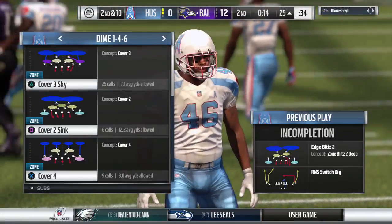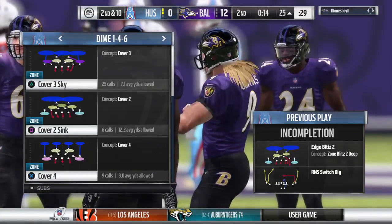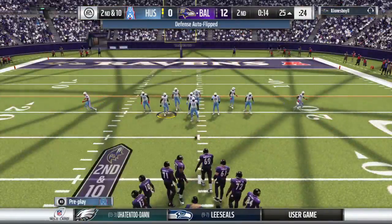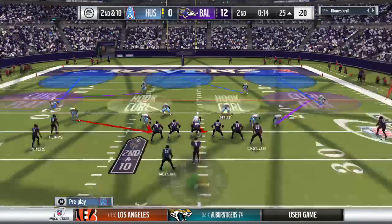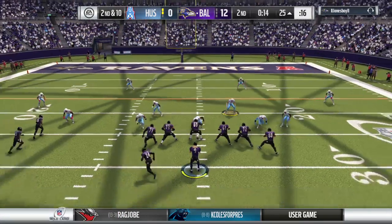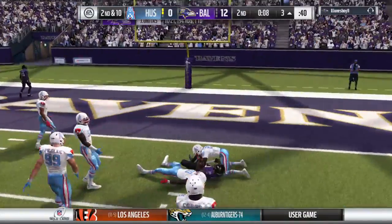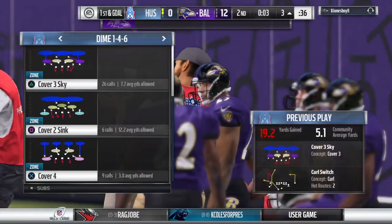We know it's not an easy job to go out and catch passes when people are trying to tackle you and knock the ball away. But the bottom line is, that's a pass he's got to have and a pass he should have caught. Second down following the incompletion. They'll look to throw again. That is caught inside the 5. And they do get him down, but he's inside the 5 all the way to the 3.